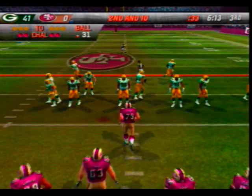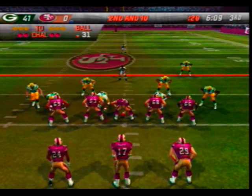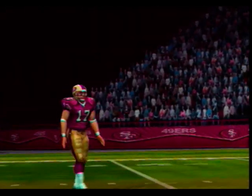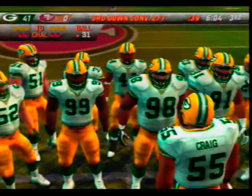It's second down and 10 to go. Ball on the 31-yard line. Dropping back, throwing. Drops the interception. The receiver was the one they were trying to get the ball to. Number 37 with the coverage.